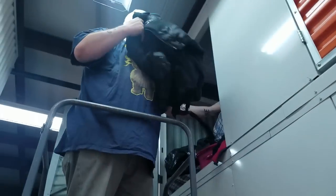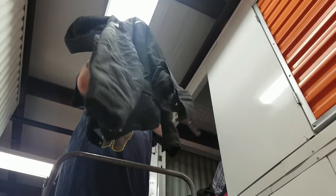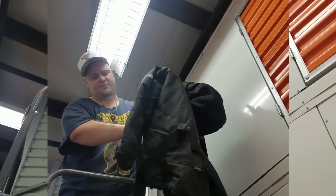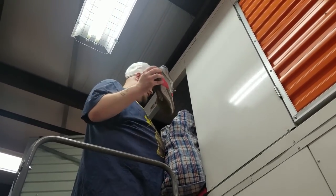Okay, this is good. North Face. North Face. It's a little beat, but it's still 20, 30 bucks. I mean, whoever used these really beat these up, but.